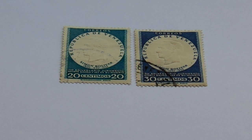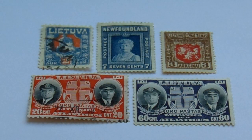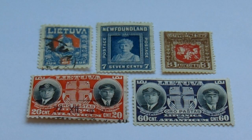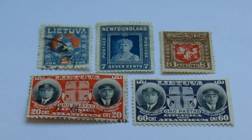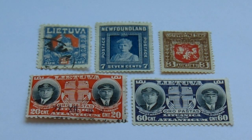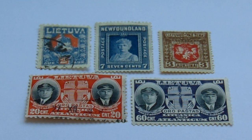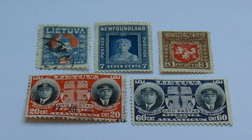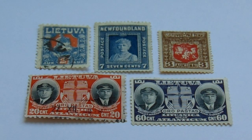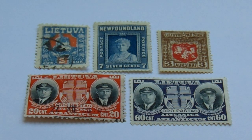Okay, let me take you to our second group that we have here. They're just the odd ones. They're not all one country this time. Okay, you got Newfoundland here. The tuva. You have a beautiful 2. Look at this one. Isn't that neat? That is really old looking. And then the 7 cent from Newfoundland. And then you have the 3. And then down in the second row you have the 20 and the 60.